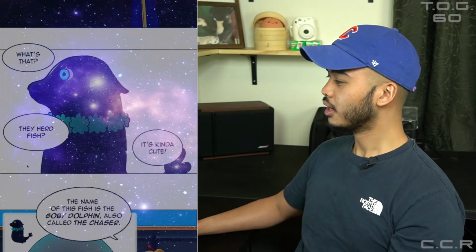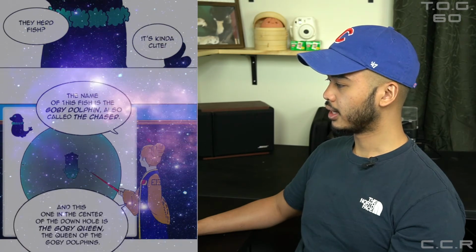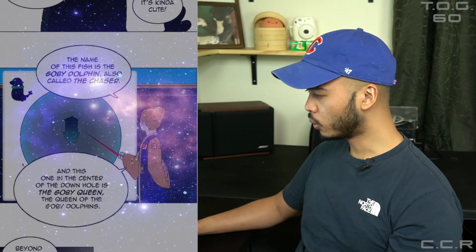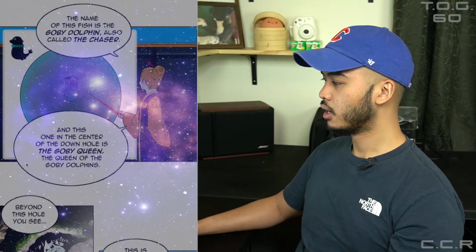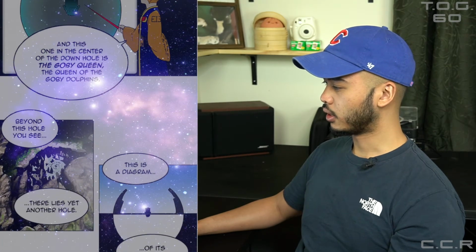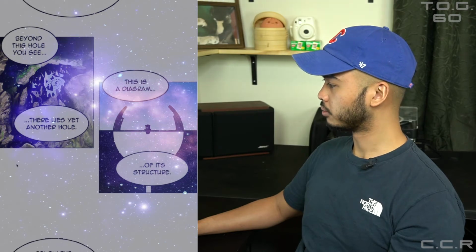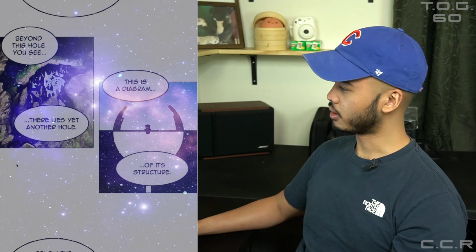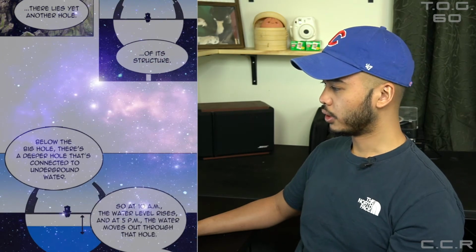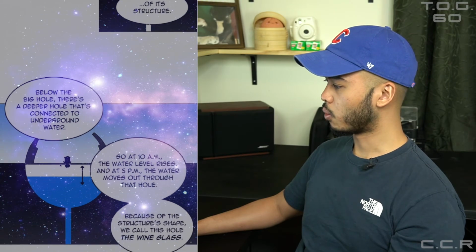It's kind of cute. The name of the fish is the goby dolphin, also called the chaser. And the one in the center of the down hole is the goby queen, the queen of the goby dolphins. Beyond this hole you see, there lies yet another hole. This is a diagram of its structure. Okay. Interesting. Below the big hole, there's a deeper hole that's connected to underground water.